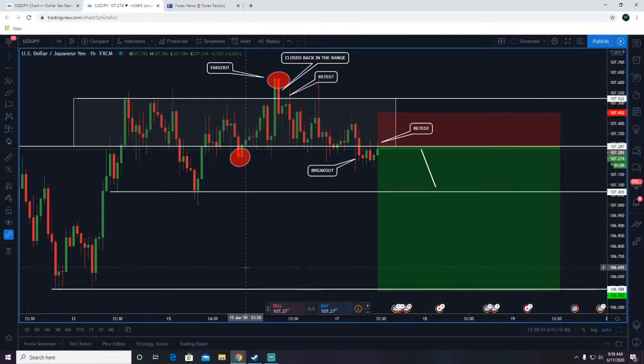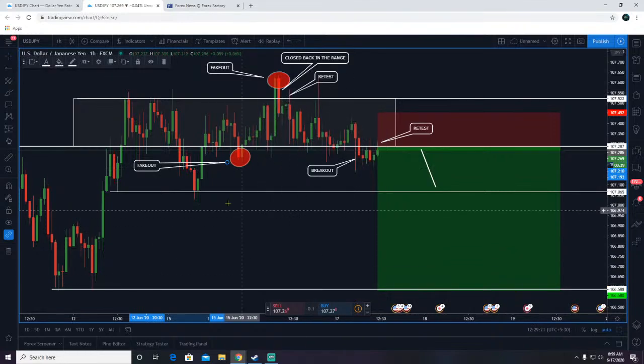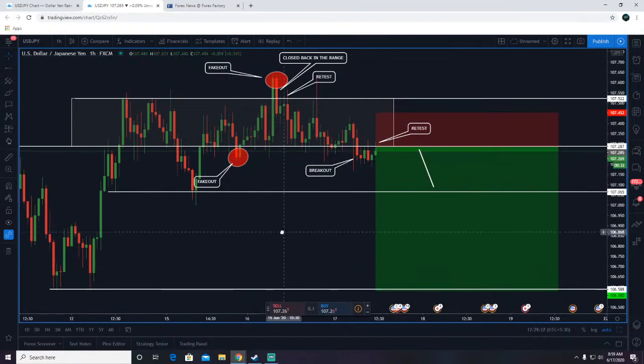Now with UJ, we have to be very patient because it moves very slowly. It's not like GJ that gives you 20 pips in 10 minutes. UJ can take some time to move, but still, when it starts to move, it goes really well. It doesn't really disappoint.